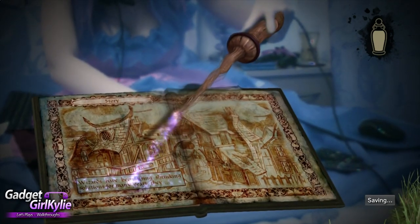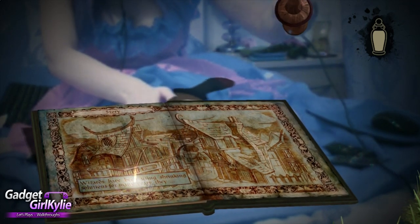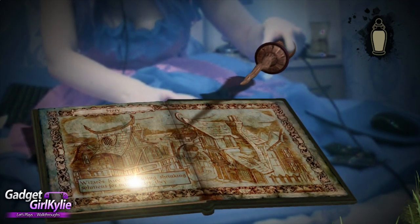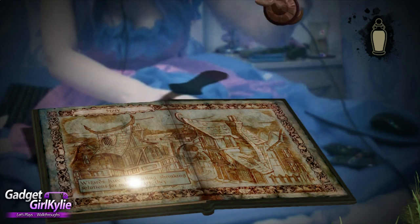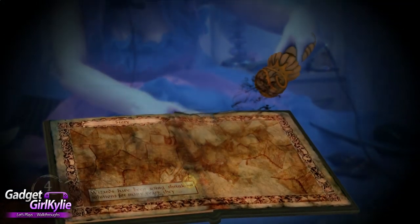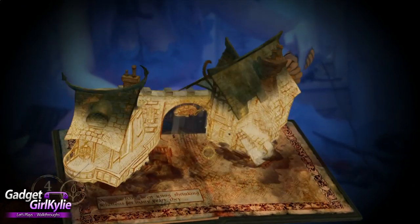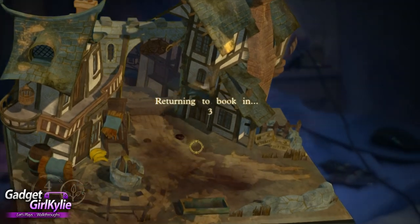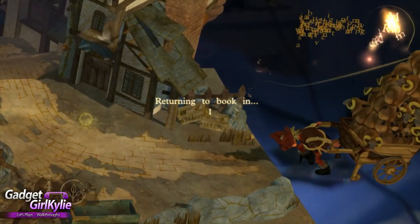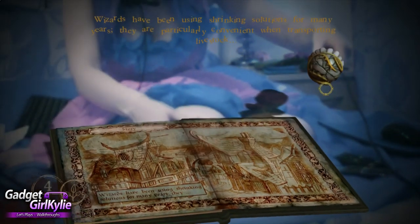Do I not get to see the rest, or...? My shrinking solution is superior, but there are many variations, as you shall see. Oh, I'll cancel that, guys. I'm not looking at it again for, like, the third time. Let's just turn the page now.